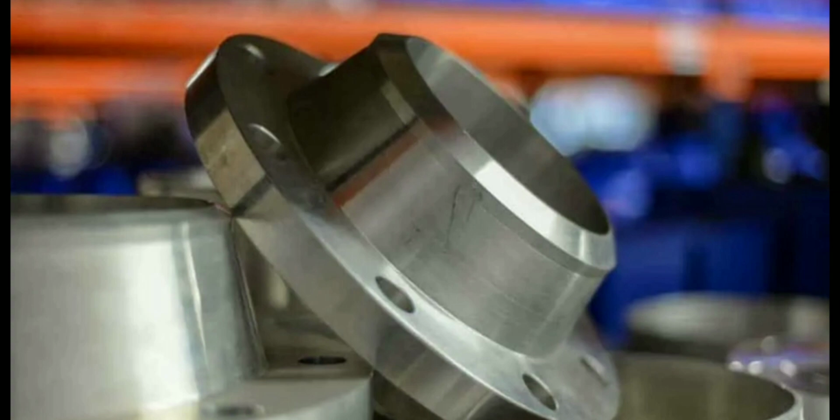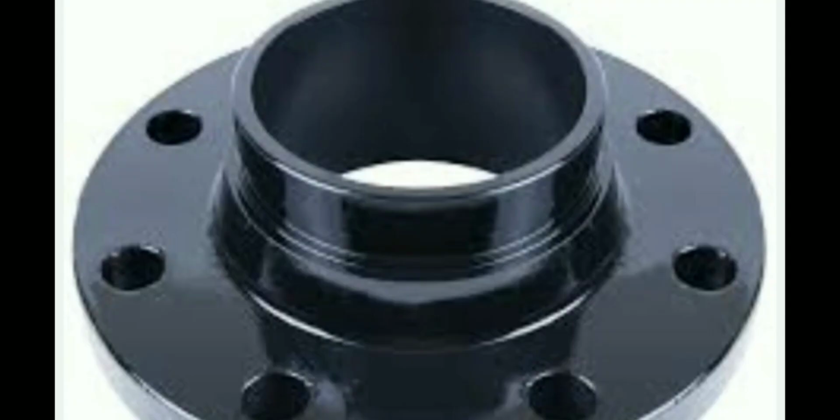And the raised face aids in proper alignment during the assembly of flanged connections, facilitating ease of installation. So due to the design, it's very easy to install. And the welding at the neck helps minimize the potential for corrosion at the weld seam compared to certain other flange types. So it prevents corrosion at the weld seam compared to other types of flanges.